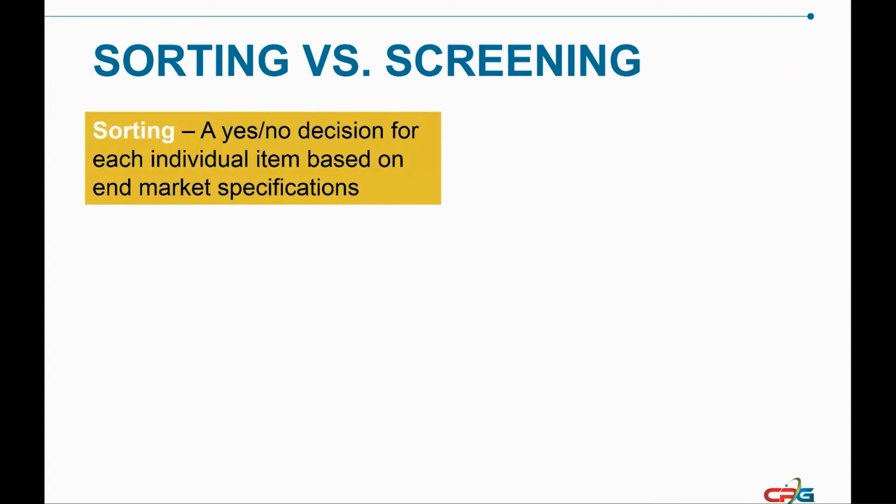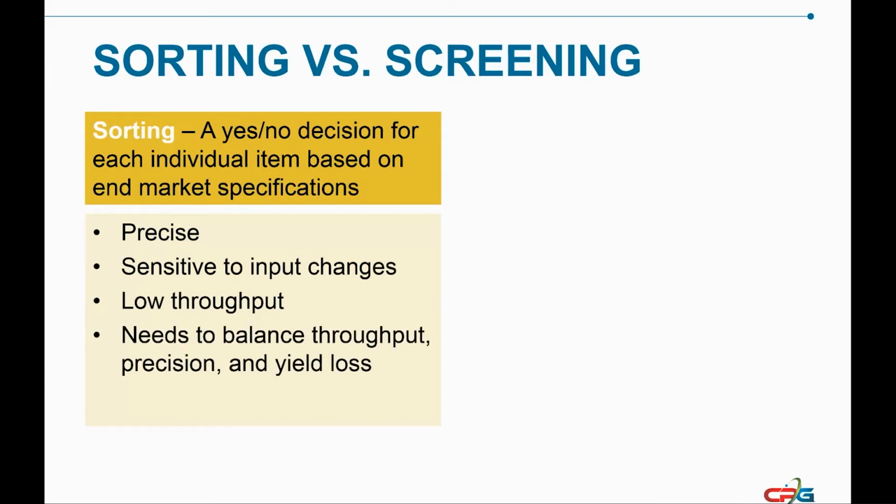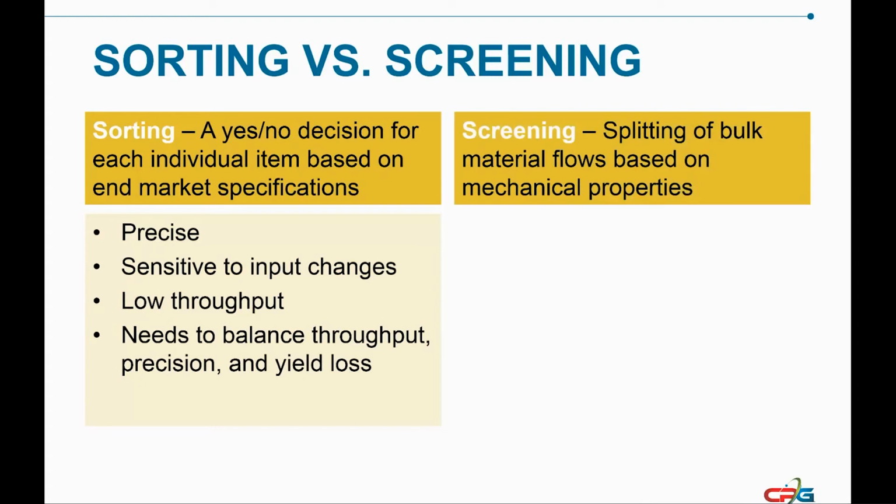Thanks, Henry Ford. But still, in order to make a decision with precision on every item, we need to spread it all out so we can see every item, which means limited throughput per sorting station. And you also don't want people or machines looking at and making decisions on items that they aren't targeting. Someone who is sorting PET bottles, making a no decision all day on pieces of paper isn't doing any good. So again, at a high level, there's a decision minimization strategy. Each decision costs money, so we want to minimize no decisions to minimize total decisions. And that is where screening comes in.